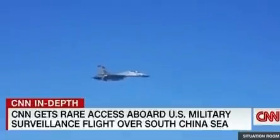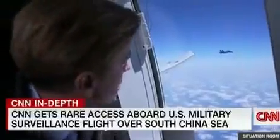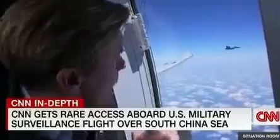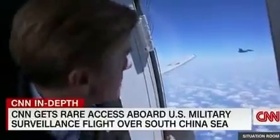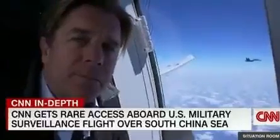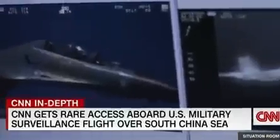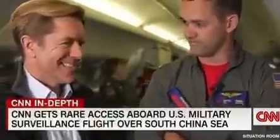And it's been shadowing this U.S. Navy plane now for about 15 minutes. It is pretty remarkable to see this Chinese warplane operating at such close proximity, just several hundred feet away from our aircraft. The Chinese fighter escort, part of a regular routine. I'd say it's another Friday afternoon in South China Sea.